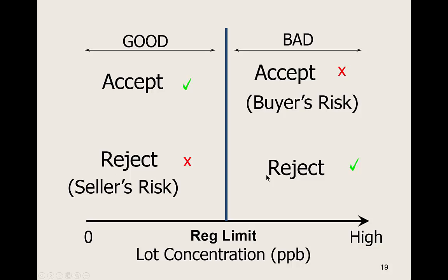And also some of the lots coming down the supply chain have concentrations greater than the regulatory limit, which we would call bad. When sampled, the sampling plan would say they are truly bad and they would be rejected, which is a correct decision. But then sometimes some of those lots would be accepted by the sampling program, which we call the bad lots accepted, or the buyer's risk. So you've got a certain number of good lots being rejected and a certain number of bad lots being accepted as they come down the supply chain.